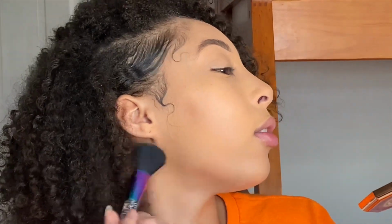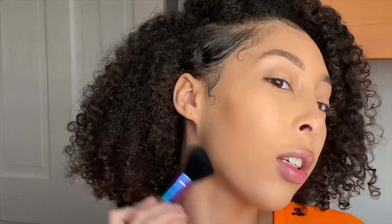And then we're also gonna go below our jawline because we want a snatch jawline for those Insta pics. You already know the vibes. But we're actually going to take the same bronzer with any blending brush you have.